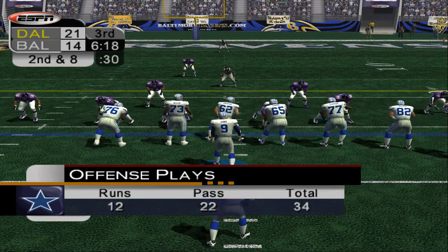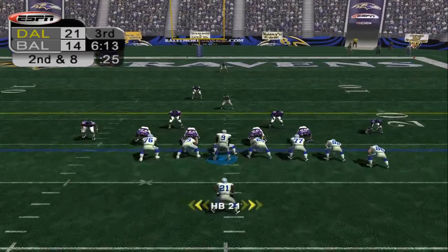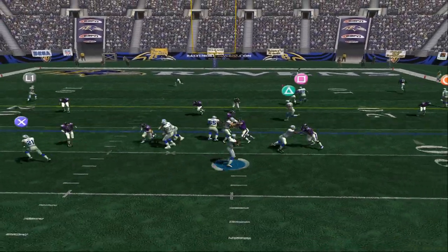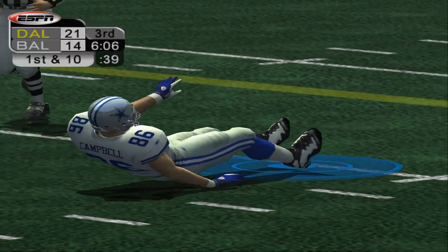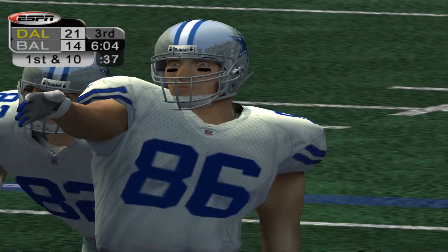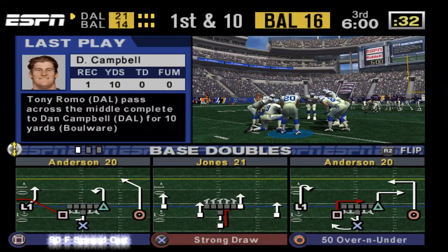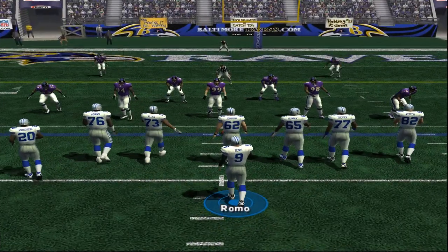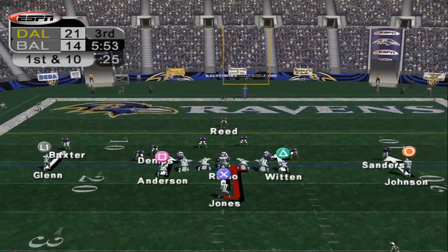Second and 7. Ball at the 26-yard line. He'll swing back to the middle and gets past the markers for a first down. Tony Romo had no trouble seeing that one past the secondary. That was one heck of a throw. Another short pass, and he likes that area of the field so far. Why not? He's had success there.